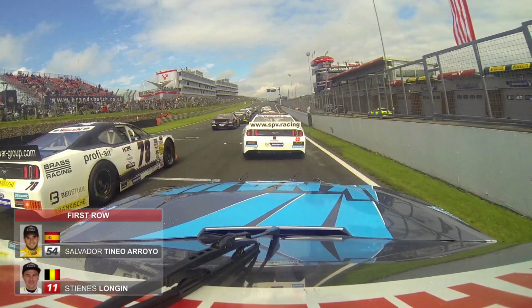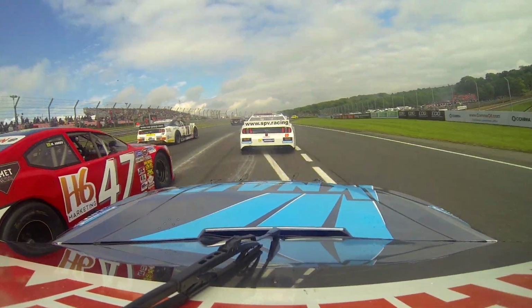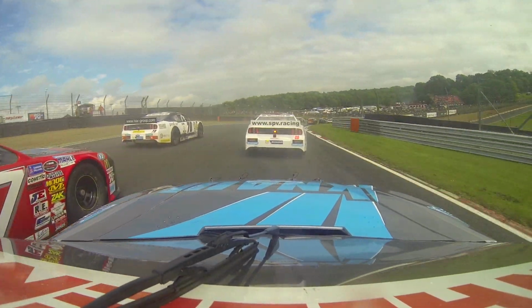Tino Arroyo was the poleman for this second Elite 2 race of the meeting ahead of Tino Longin and Thomas Ferrando. Let's go on board with his teammate Paul Guillot in the pack.